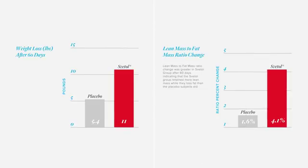On the left side, you see the weight loss after 60 days. So the Svetol group lost over 10 pounds, whereas the placebo less than 5 pounds. But more importantly, they lost more of the fat mass and maintained more of the lean mass in the red bar group, which is the Svetol group, versus the placebo group. And we know that when we go on a diet, we tend to lose our lean mass. In this case, by taking Svetol, they were able to maintain more of their lean mass while they were losing their fat mass.